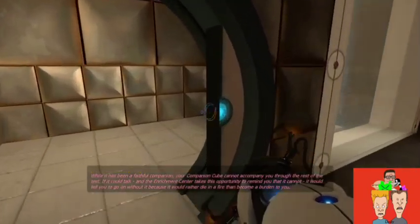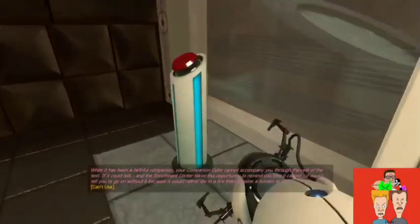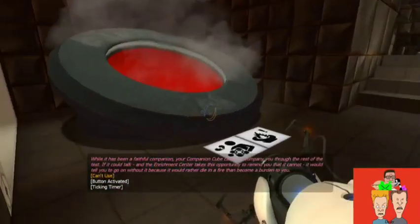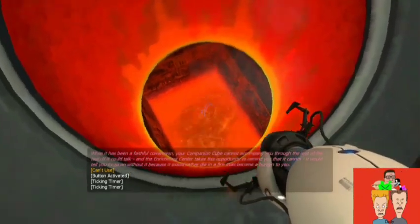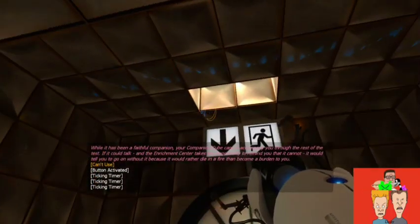Damn it! Has been a faithful companion. Your companion cube cannot accompany you through the rest of the test. If it could talk, and the Enrichment Center takes this opportunity to remind you that it cannot, fire, and become a burden to you. What a dumb chick.